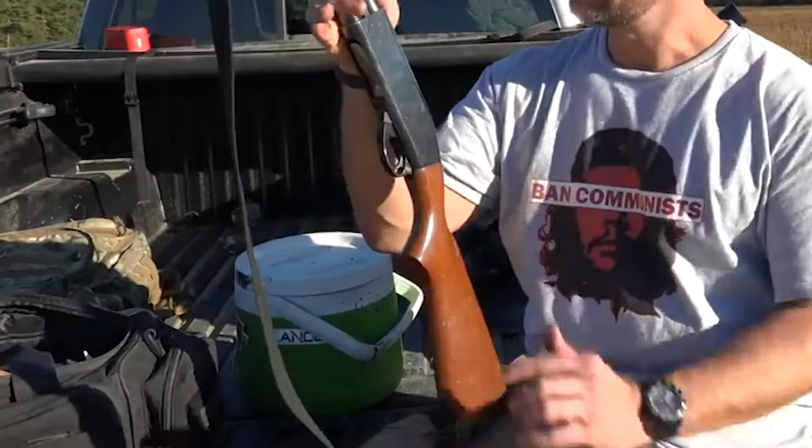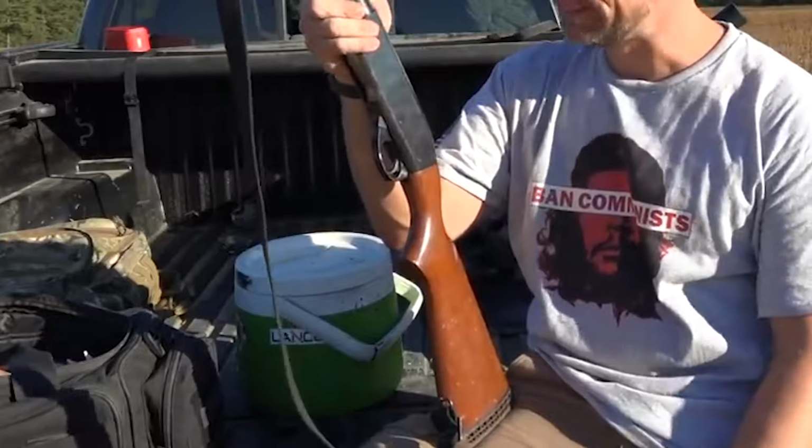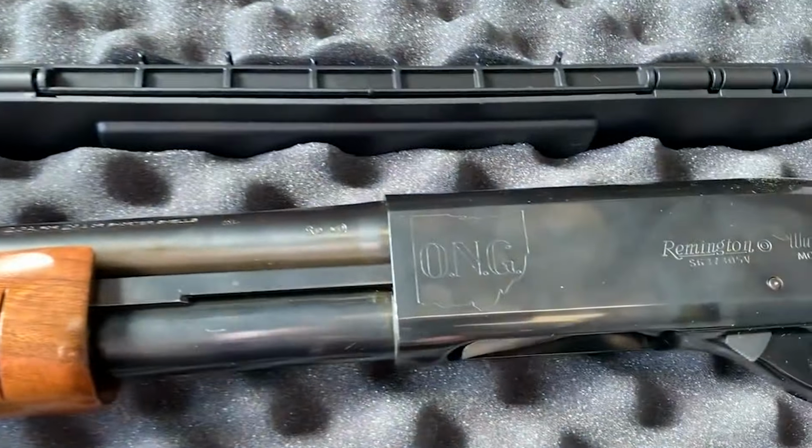Probably the second notable thing about this is the engraving here on the receiver. It's ONG, Ohio National Guard. But there's not much wear on these at all.